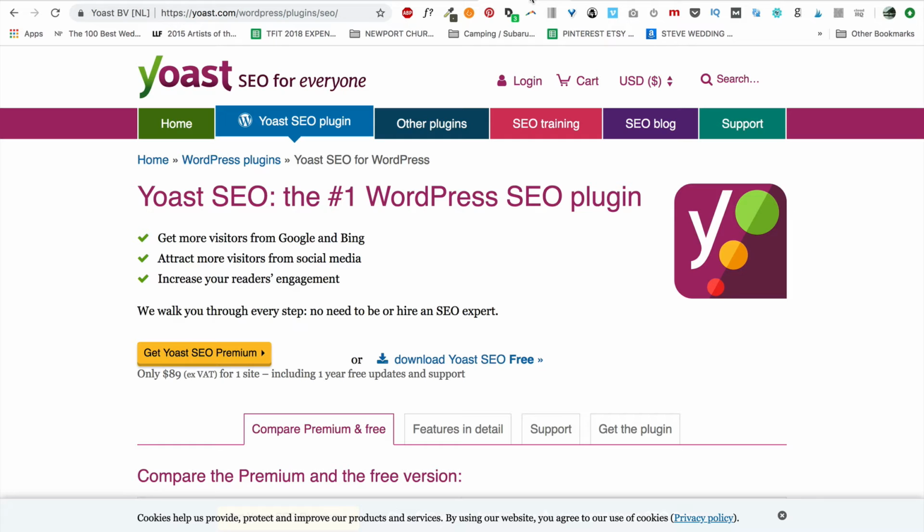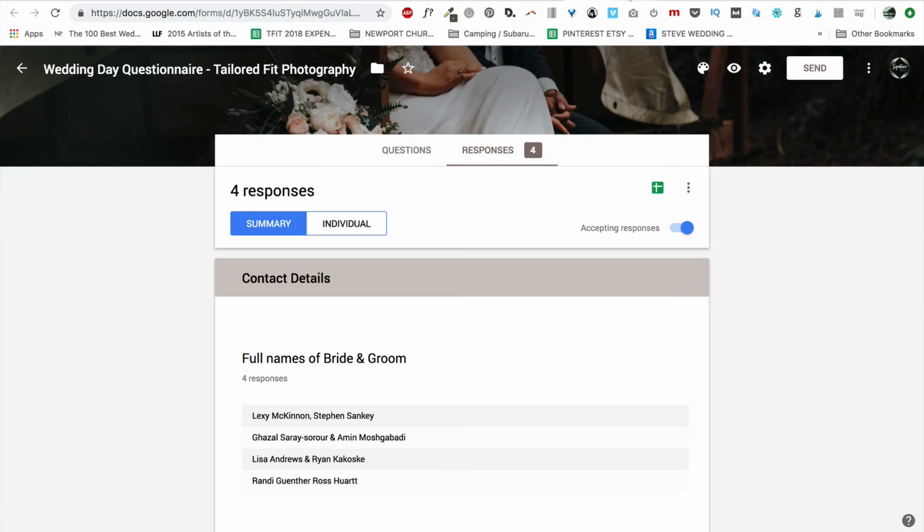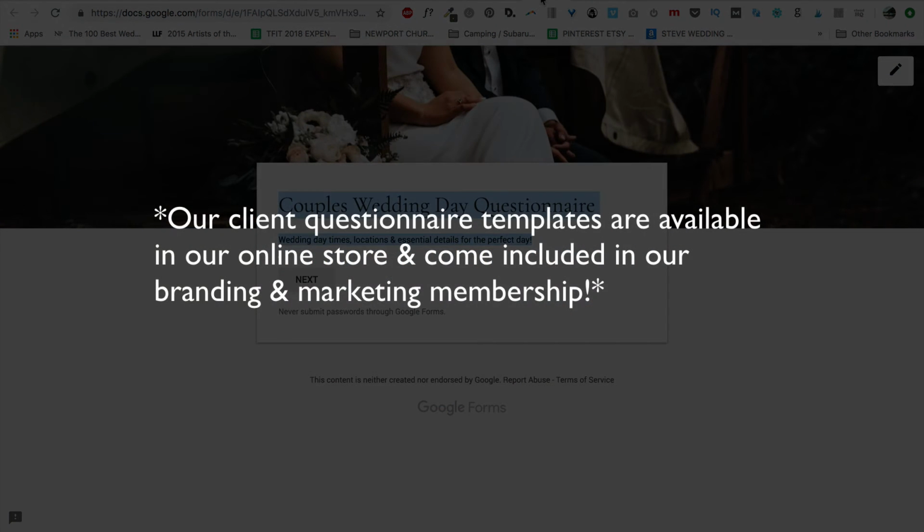All right, moving on to productivity tool number 11, we are on Google Forms. Google Forms has blown my mind. I mean, all of these tools are amazing. So if you don't get the point, all of these tools blow my mind. But Google Forms makes things so much easier for me and adds that extra little realm of professionalism to my client experience. I have questionnaires that I've created in Google Forms, and you can actually even buy these templates on our site if you want, or make your own.